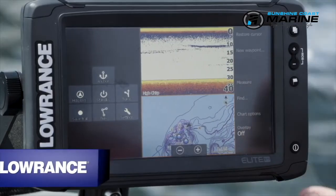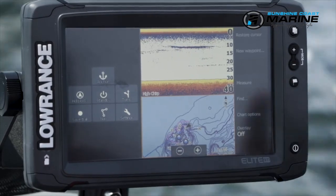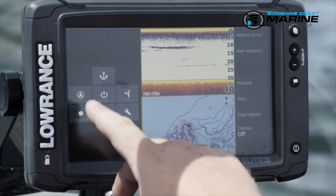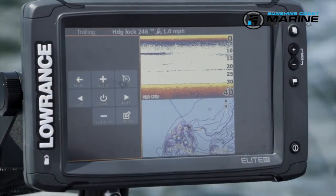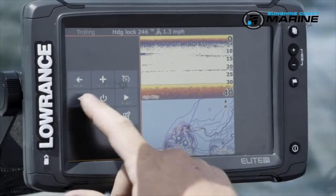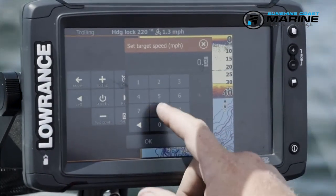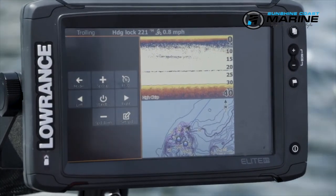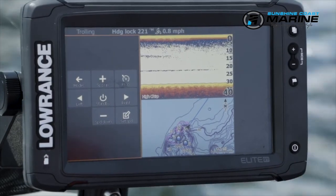One really nice feature of the Elite Ti is on-screen trolling motor control. So basically you have an autopilot when tied into your trolling motor. I can hit the heading lock and it's going to drive me straight ahead. I can speed up, I can turn left, I can turn right. I can also come in and set my speed. So if I'm going to go 0.8 miles per hour and pull spinners for walleyes, I can set it to do that. It's going to maintain my heading. I can run rods out and I can get ready to fish.